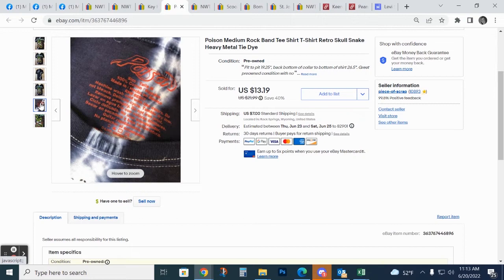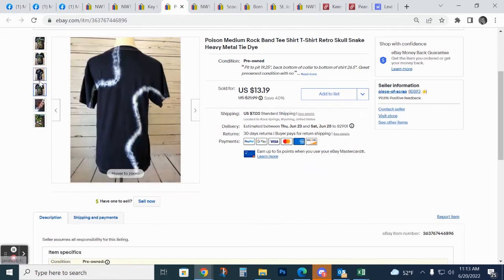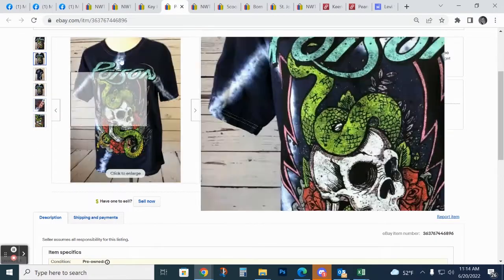So again, it was one of those that I wasn't sure of. I thought I'd take a chance on it based on other resellers I've heard selling graphic tees. This one is very colorful with a skull and snake on the front. I thought it would go for more than that, but after sitting on it for 2 months, I decided to let it go for $7 and $7 shipping. So my profit when it was all said and done, under $5. It was $4.56. So I will think twice before I pick up any more of these graphic t-shirts.